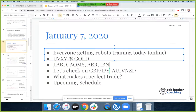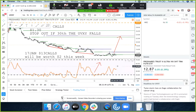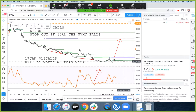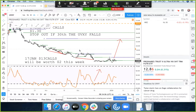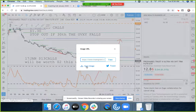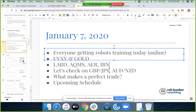Okay, everyone getting robots training today, UVXY and gold. Let's look at UVXY right away. UVXY is stable at the open. And do you remember yesterday when we talked about the fact that sideways is good? This is going sideways. I think this is doing the things that we might want it to do. I think sideways is actually good. So I'm encouraged by this movement today, and I'm going to write that inside of our slide.